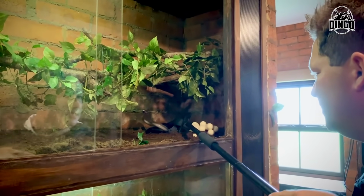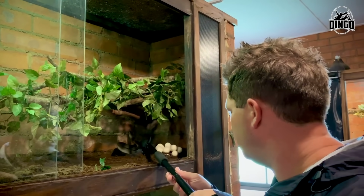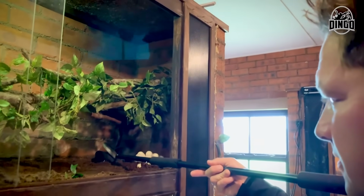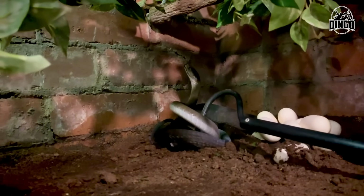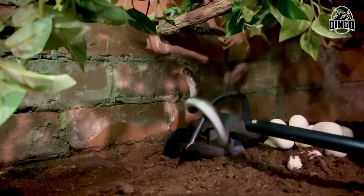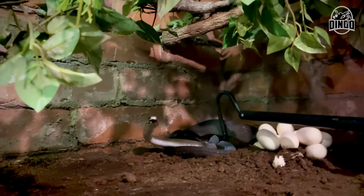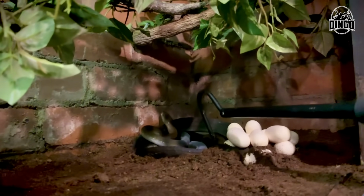Hello, Mama. Now this is where you have to be really, really careful. Look at her. She's standing and looking at me now. Come on, Mama. We're just operating really carefully and really slowly. Beautiful, beautiful black mamba. About a 7-foot black mamba. You can see she's got some of the substrate in her mouth there. Don't come at me. I just want you to move off your eggs.